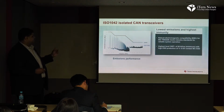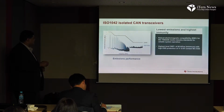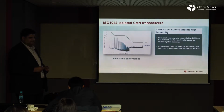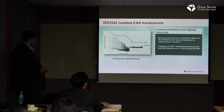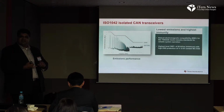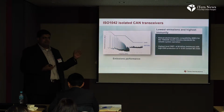I'm actually quite proud to say that this particular CAN device, the ISO1042, has the lowest possible emissions. You'll see that in this curve, this is essentially an automotive emission limit curve that I'm showing you here. It is a test that is done by the University of Zwickau. And you'll see some of the numbers over here. It's a TS62228. And you can see that we pass this particular curve. This is a very difficult thing to do. But even with a digital isolator and a CAN integrated in the same package, we're easily able to meet these emission specs.